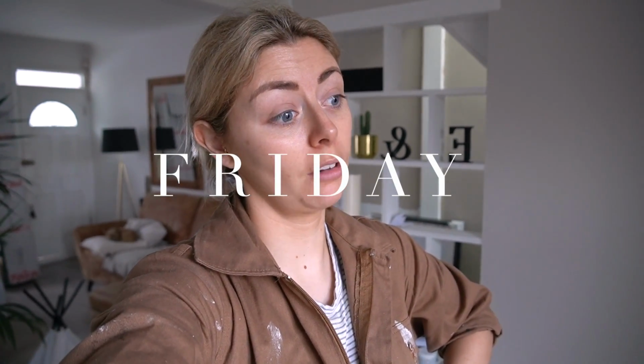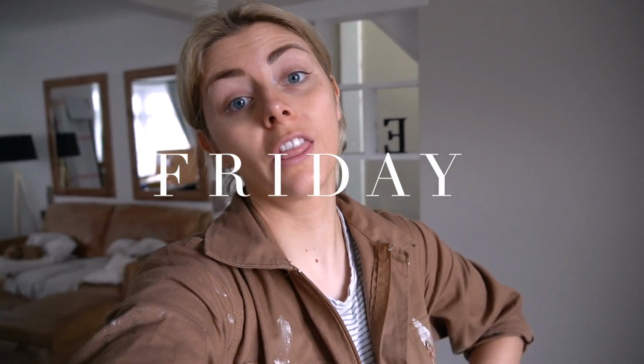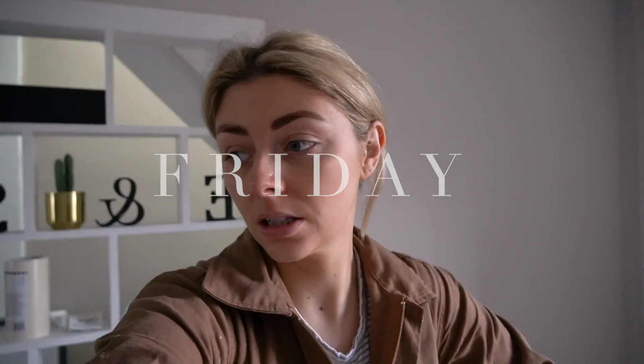Morning everyone, it is now Friday. We are on day 2 of the lounge. So yesterday we painted this half, which is like the dining area half. So up to where the TV sits on that, what is that called? Chimney breast. So we've done this part, and as you can see we've been quite rough up on the coving because we've actually got new coving.